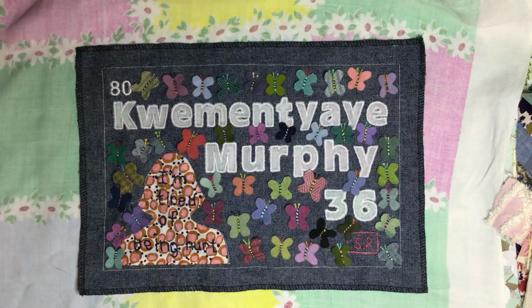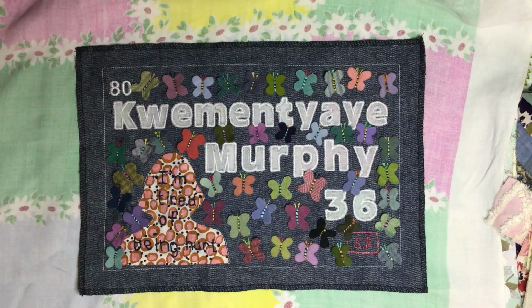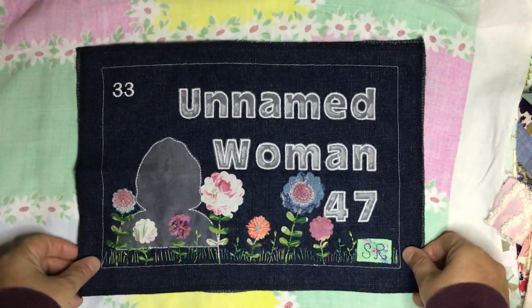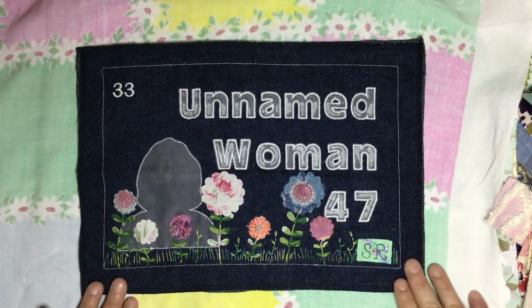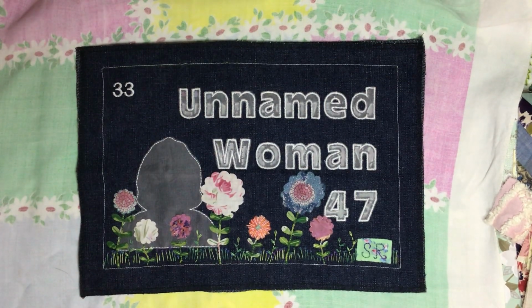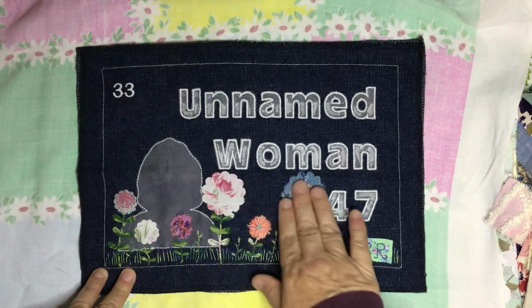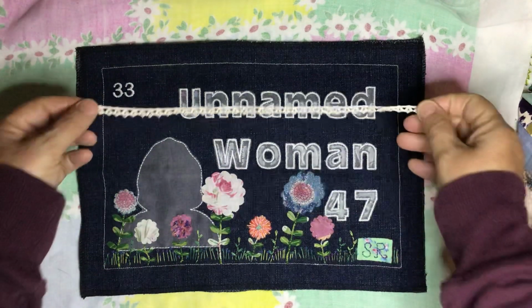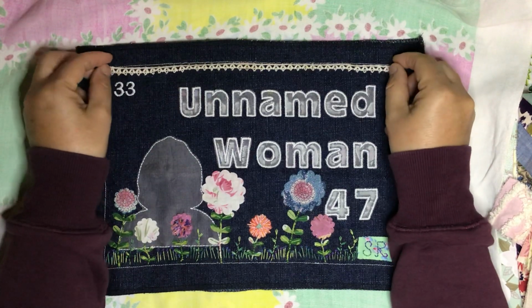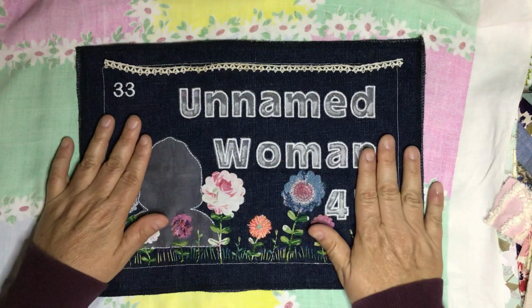So I'll just grab my second block. I'm actually still working on it, but just to show you, I have been doing some work. This is an unnamed woman again. We think it was an Indigenous woman who was 47 years old when she was killed. What I decided to do is embroider and stitch down fabric of a beautiful garden, so she rests in peace in a beautiful garden. I've got an antique or vintage piece of trim that's going to go across the top, and I'm probably going to do either a bird or a butterfly up here. I might do a butterfly. So that's my second one I'm working on.